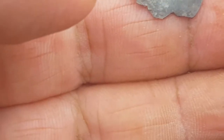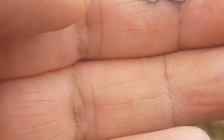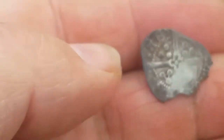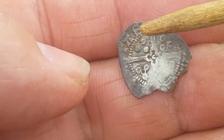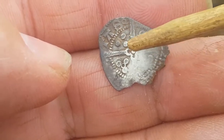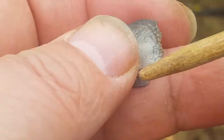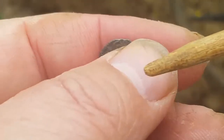But this one I think I can see an E there. I'm not 100% sure, but I think this is an Edward I. It could even be what's left of a half groat, because on the back you can just make out what's left of TAS there, and just here there would be CIVI TAS, and that's city of, and then round this side it would tell you what city it was minted at. I can't make it out, I'll have to see later on.